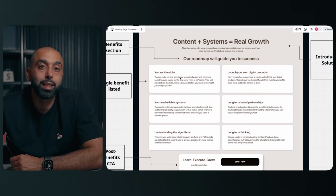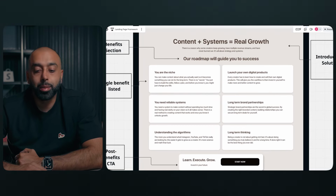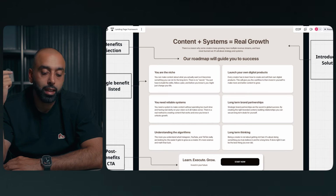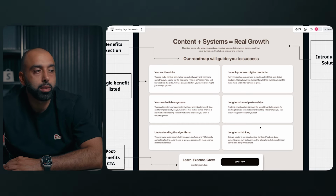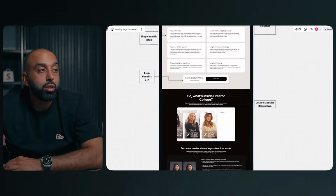So you're talking to someone. That's the biggest thing. First person, everything you. There's so many stats that I've seen with the power of having you in everything, like subject lines, YouTube titles, thumbnails, everything that says you, it will work. So in this case, we're basically highlighting 6 things. In this case, you are the niche, you can launch your own products, whatever. Small CTA, but then you move into the real detail, right?